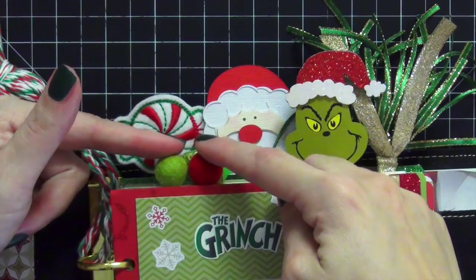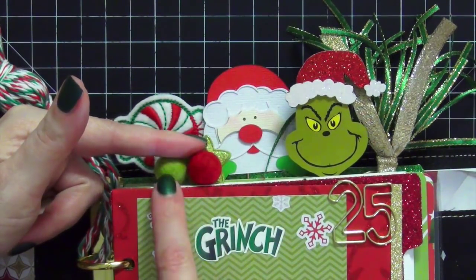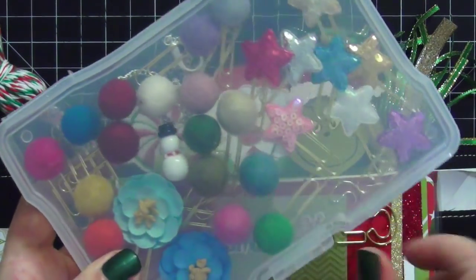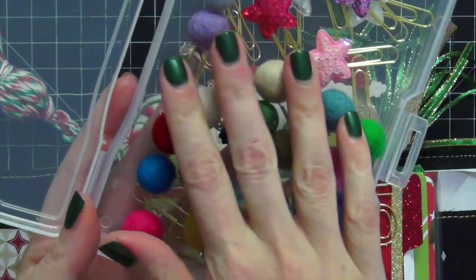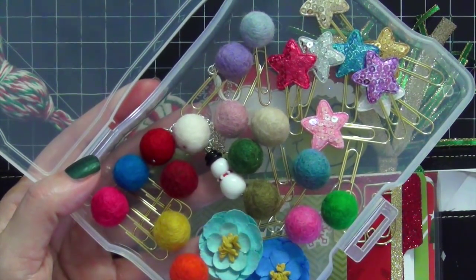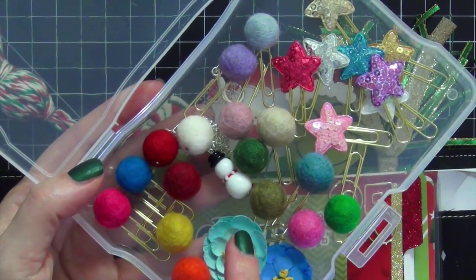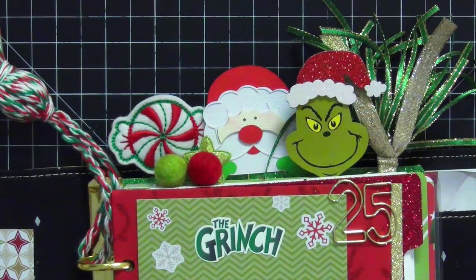Again, these are Peach Poms. I will link that shop below. I love these. They are so super cute and adorable. I do have a collection of them going. I store them in this Michaels Iris case. Here are all the ones that I currently have. I'm hoping when she opens her shop at the end of the holiday, I will be able to purchase all the rest of the colors that I'm missing. So I totally love those.